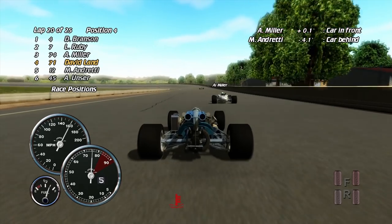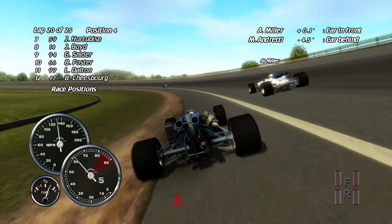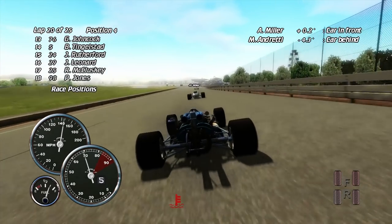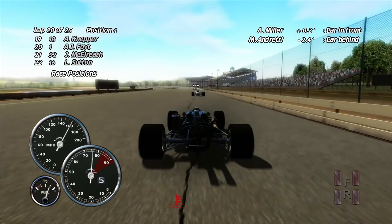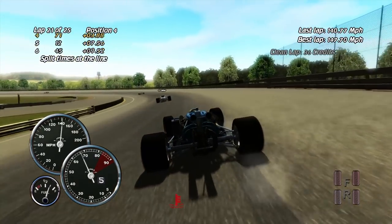Look at this debris down in turn one. Good grief. And Al Miller gonna go very slowly there. Gonna try to pass him. Didn't quite do it. The car washed out just a little bit, trying to dive it down the inside. Obviously the car's damaged. In fact, the rear end housing is gone. That debris down there in turn three is my part. This time for car number one. Oh boy.